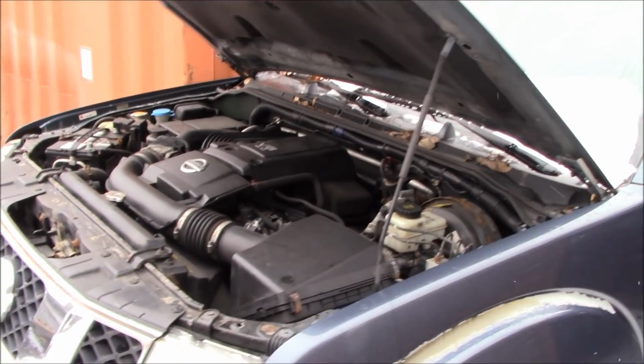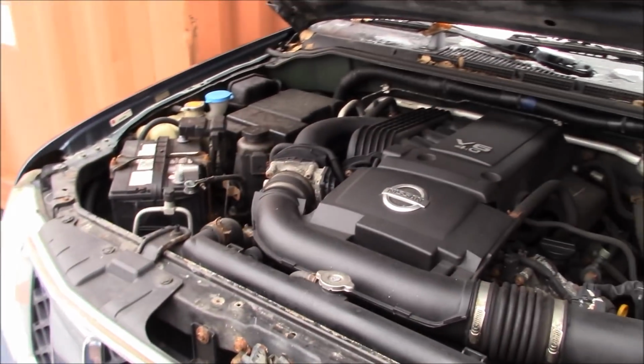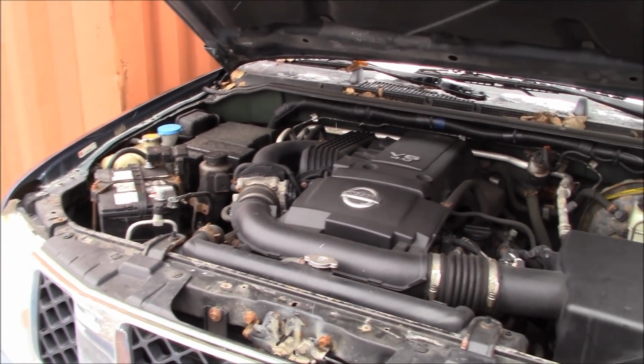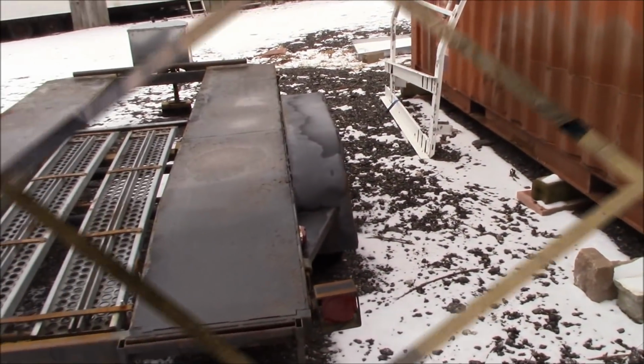The other task is we'll just check on the cars that are inside and make sure they're doing well as far as storage is concerned. I think the top of my TR6 is actually still down. I never had a chance to put it up. It's under cover, I believe, but the top is still down, so we'll probably end up going ahead and putting that up. Alright, back in a bit.